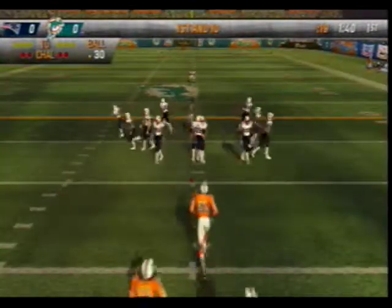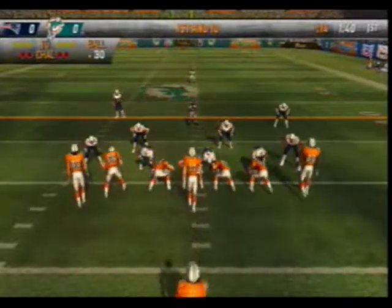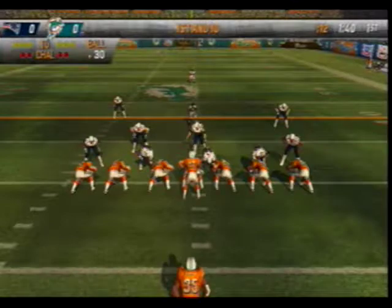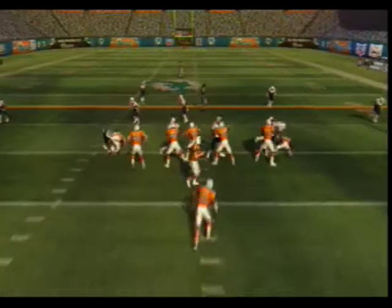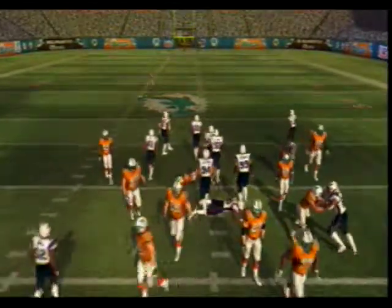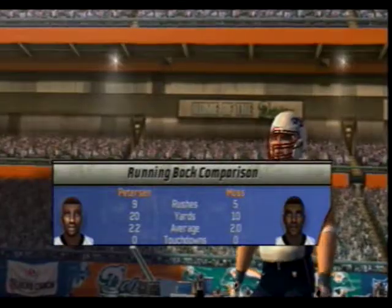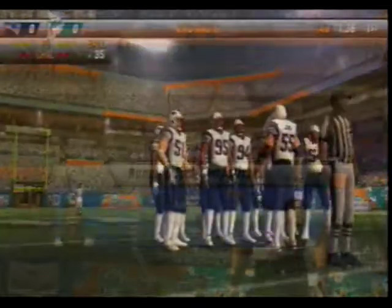Ball on their own 30. Start the drive at the 30-yard line. First and 10. Only one man in the backfield. Gives the ball off. Anderson is there for the tackle at the 35-yard line. Now let's have a look at what our runners have done up to this point.